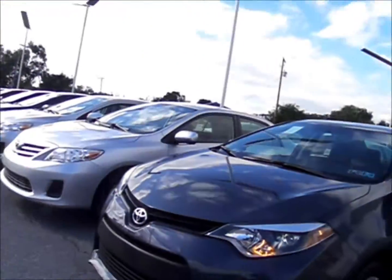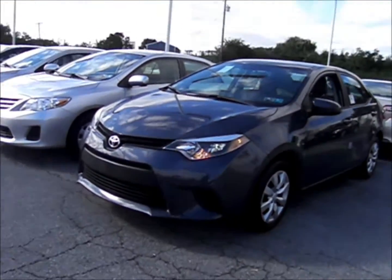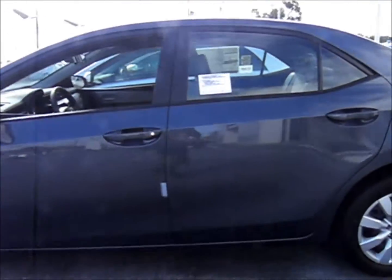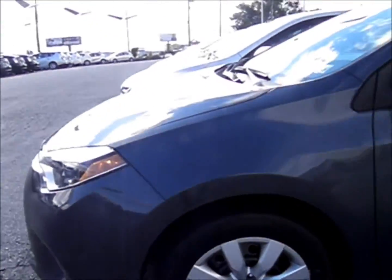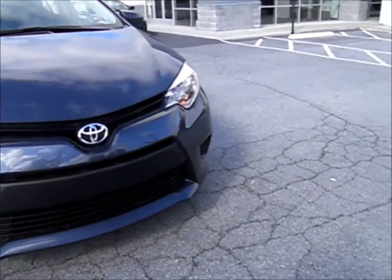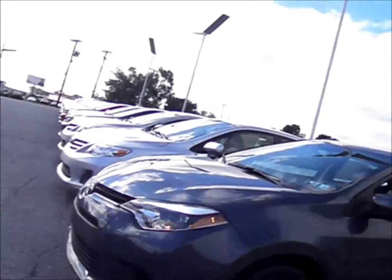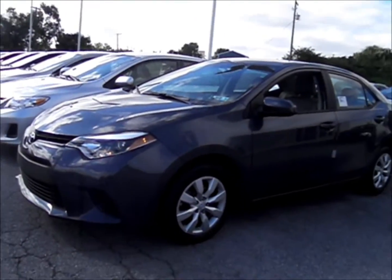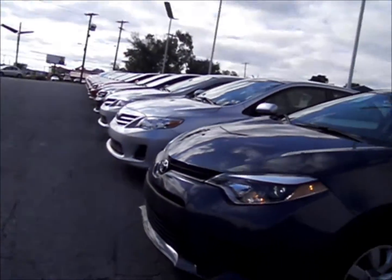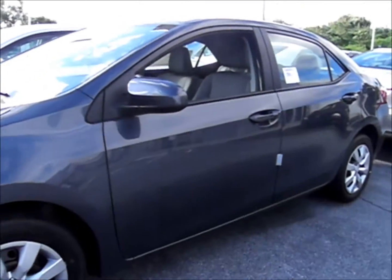First, you start with the base L, which comes standard with LED headlights, Bluetooth, and the backup camera, like I said. And then you step up to the LE, which adds more features like automatic climate control, 16-inch wheels, and also you can get different transmission options. Then you step up to the LE Eco. It comes with everything that the LE model has, but it gets better gas mileage, and I'll talk about that later. And then you step up to the S trim, and that includes an upgraded front end, 17-inch wheels, LED turn signals on the mirrors, and power seats, standard.